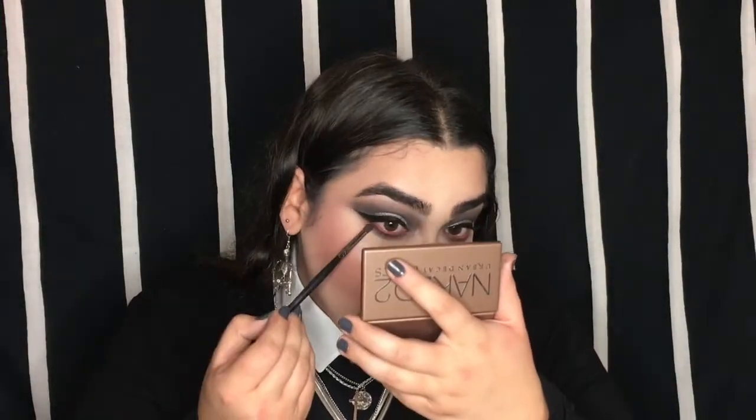So now for my lower lash line, I'm going to go back in with the colour Smarty Pants just to smoke out my lower lash line. And now I'm bringing this colour all the way in. I'm just going in with the colour Smoke Show, which is that really dark colour from the Tartelette in Bloom palette, just to smoke out my lower lash line further.